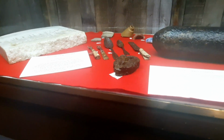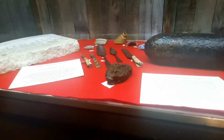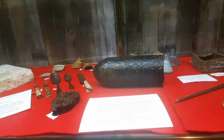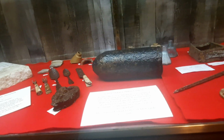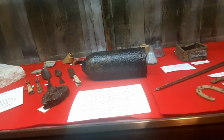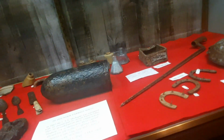This is all things they found when doing their archaeological digs over there. They do one a year yet, still. Where do they do the digs at? Johnson's Island. Oh, Johnson's Island, okay. From the prison. Oh, okay. These are really cool.